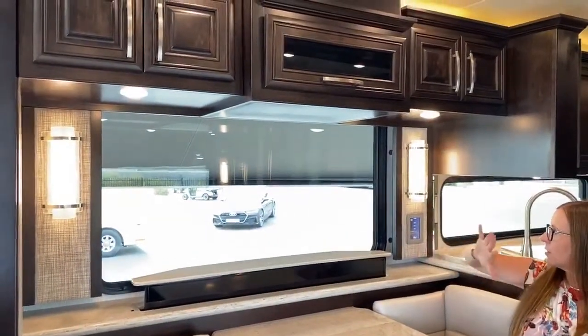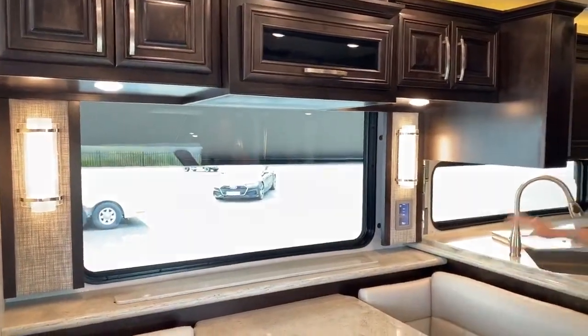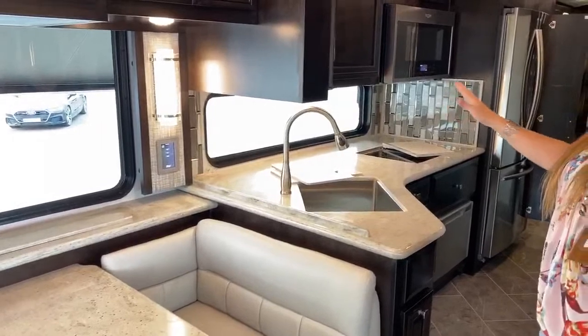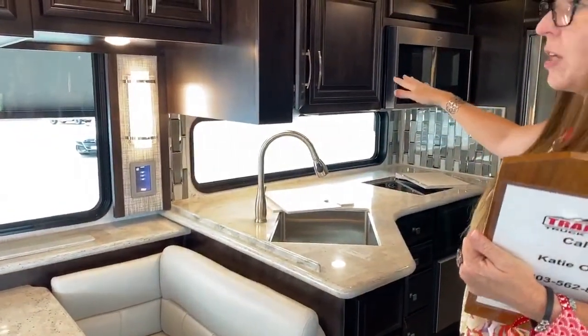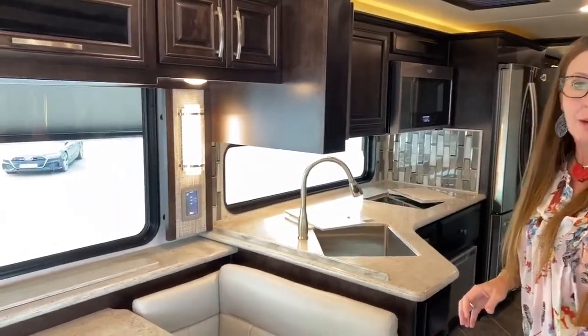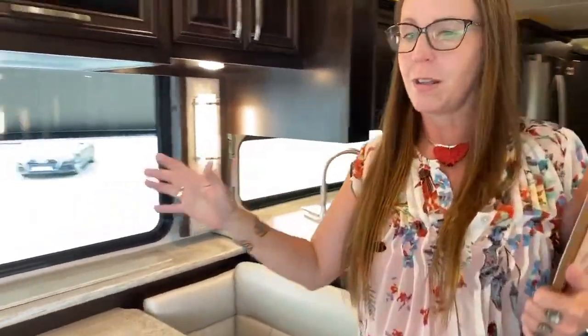But as you'll notice, you've got this huge, huge window, not only next to your dining area, but also in your kitchen. And there are shades, not only for the windows that you see that have sconces, but also there is a blackout shade or a day shade that goes down from behind the cabinets in the kitchen as well. So we're going to pan around and go towards the front of the coach.